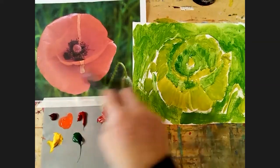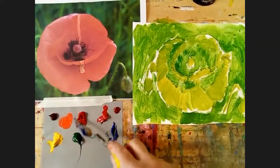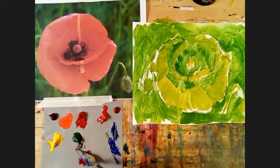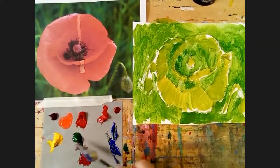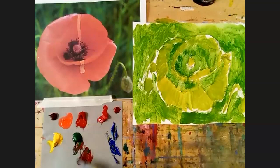So these areas here, which are darker, I'm going to try some cad red, deep, just a little touch of green. Remember, if we take little tiny touches of green, oh yeah, that's beautiful. It makes this kind of rich purple shadow color, kind of deep, rich. Actually took a fair amount of green.